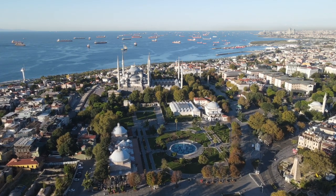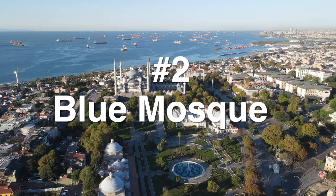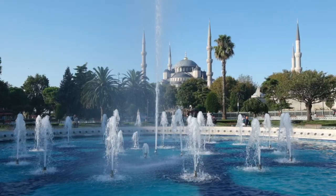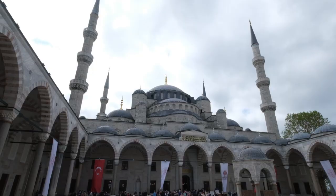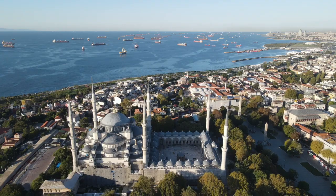For number 2 on our list, just head right across Sultanahmet Square from Hagia Sophia to the Blue Mosque or Sultanahmet Mosque. The Blue Mosque was built in the early 1600s. It has a beautiful large open courtyard, and it's also very unique because of its 6 minarets.